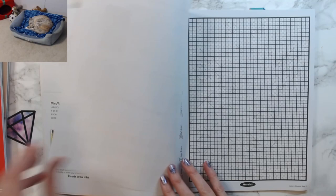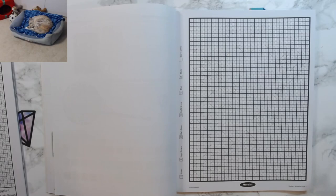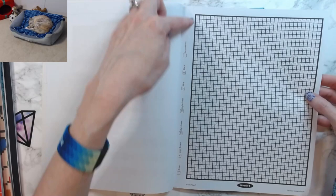Okay, so now this one is different. Let me make sure, hold on. Are those perforated? No. Okay, the first book I showed you does not have perforated pages. This one does have perforated pages, so you can tear out the finished page, and you can tear it out beneath where they have the color chart.